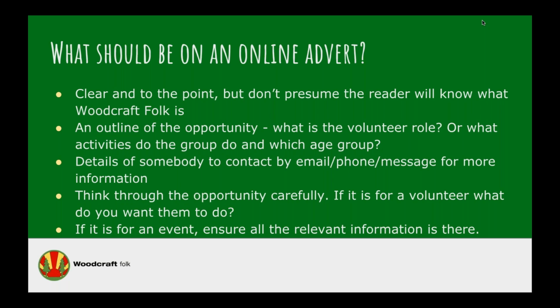You want to make sure you've also got details of somebody to contact by email, phone, or a message on a social media platform for more information. It might be an individual, it might be the group or district contact or the volunteer coordinator, or it could be a group email address. So one that's picked up by different people so that you don't miss any responses if an individual goes on holiday or something like that, so that people can take it in turns to check it by having a group email, and that you're not necessarily having to put personal contact details out into the public domain too much.